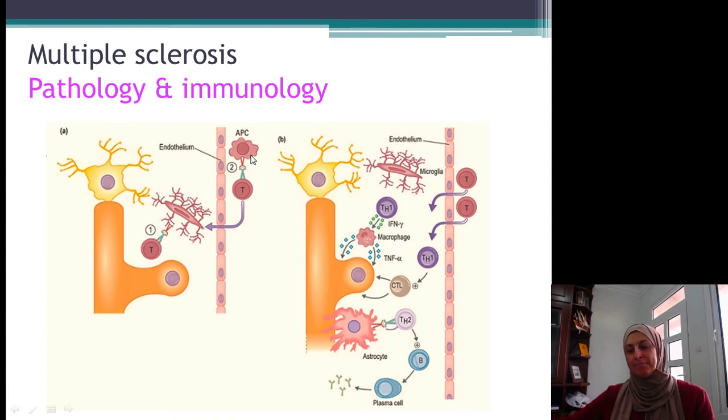Another suggested mechanism is that antigen presenting cells from the periphery were expressing an antigen, maybe a foreign antigen, but one that is very similar to the structure of the myelin sheath or part of the myelin sheath.